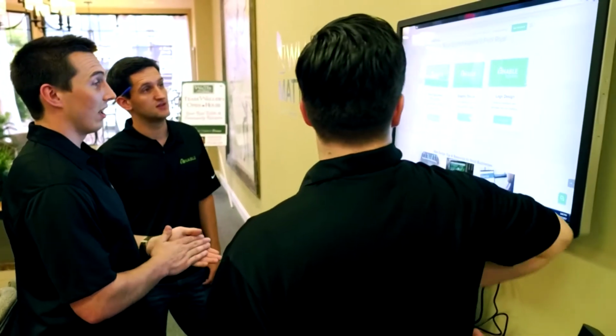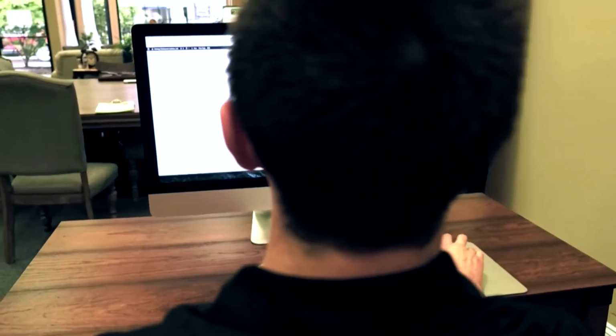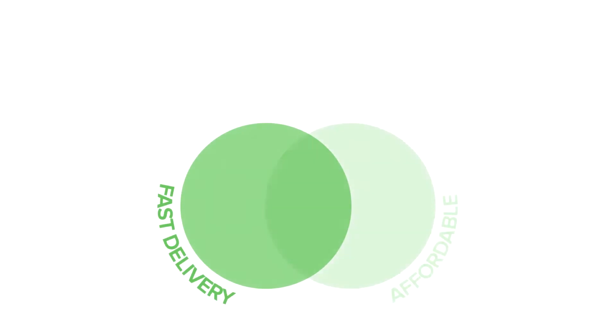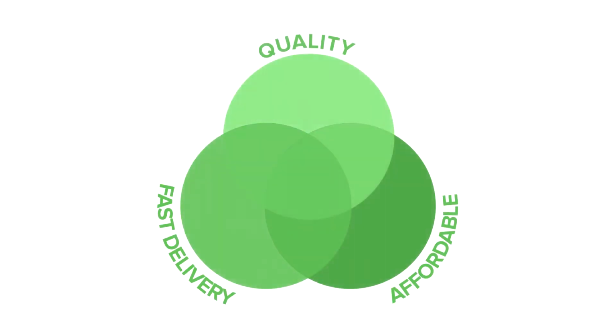Enable is an affordable web design, graphic design, and online marketing for small businesses and startups. Fast, affordable, good. What often happens in a business is that you can only really provide two out of those things. We truly believe that we have found the perfect medium between fast, affordable, and beautiful.